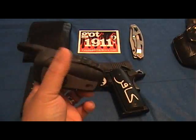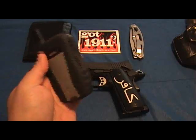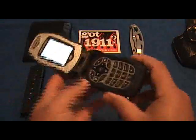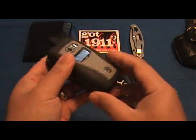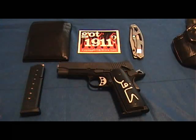Phone. Yeah, remember these things? This is actually supplied by my workplace, so I don't pay for it. But really, who carries a flip phone anymore? Look at this thing, look how bulky it is. I mean, seriously. It's a Nextel, so that's why.